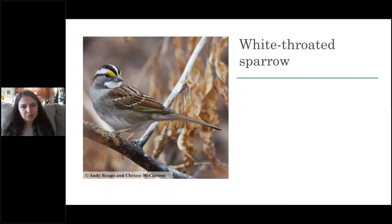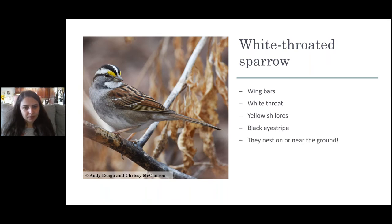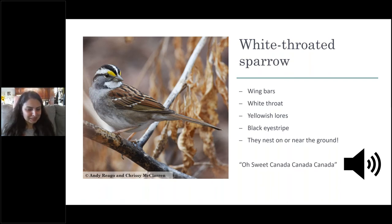Now, one of my favorite birds, the white-throated sparrow. This one has a very distinct song, and once you hear it, you may never forget it. Notice that they have white wing bars and a white throat, hence their name, and they also have yellow lores. They also have a black eye stripe, and they nest on or near the ground. Their song, to me, sounds like, "Oh, sweet Canada, Canada, Canada." Let me play that for you.